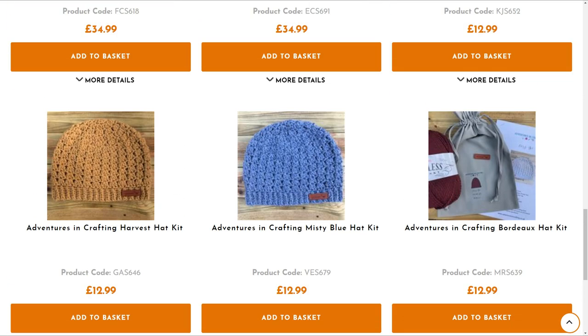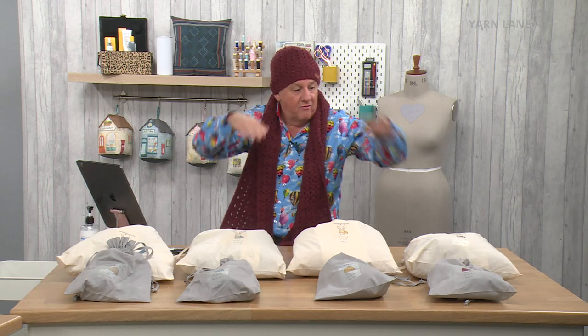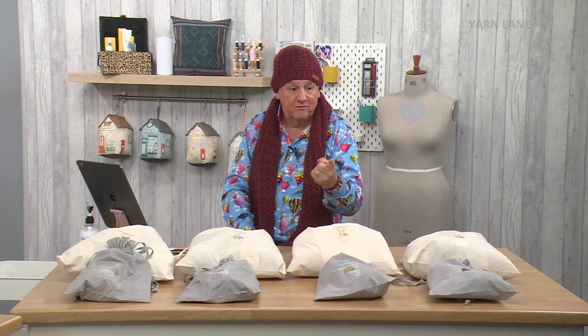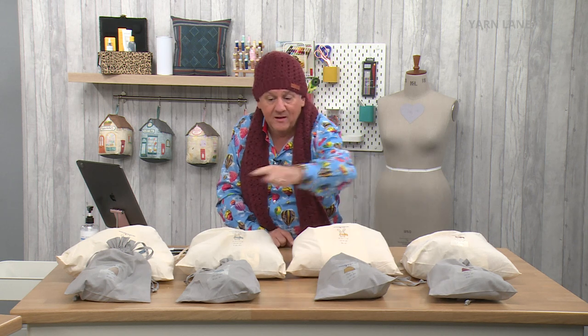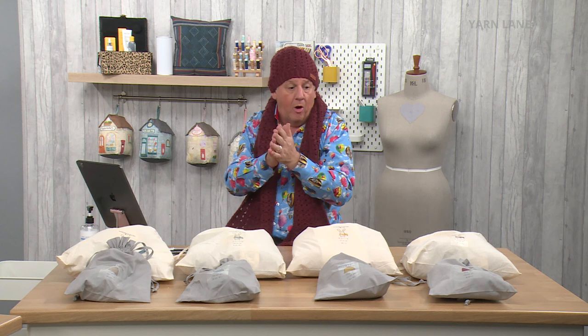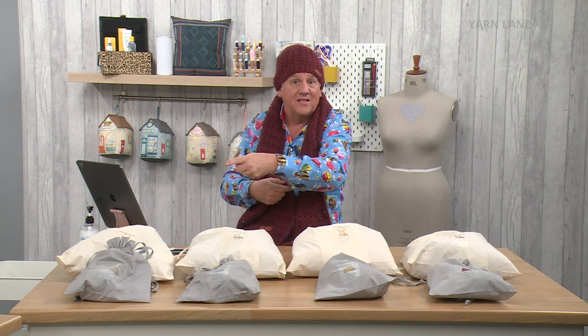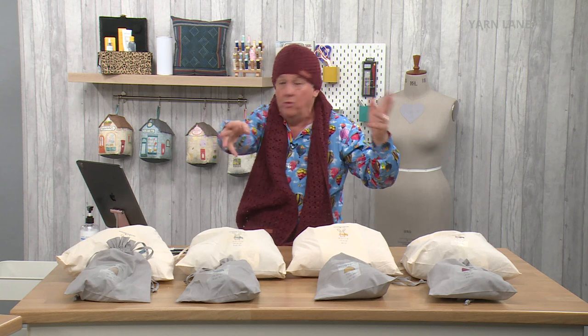Now let me explain to you what it is, just so you know. The big bags on the front of the desk here, they're all scarves. The little bags at the front, they are all hats. We don't do a combo. So if you wanted, you could have this coloured scarf with the Harvest hat or the Harvest scarf with the blue.